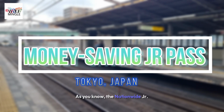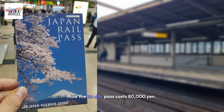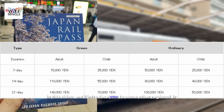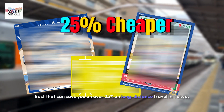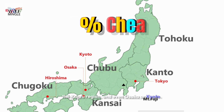As you know, the nationwide JR Pass raised its prices dramatically last year. Now the 14-day pass costs 80,000 yen. In this video, we'll introduce you to some other regional JR Pass options offered by JR East that can save you over 25% on long-distance travel in Tokyo, the Kanto region, and even Osaka or Kyoto.